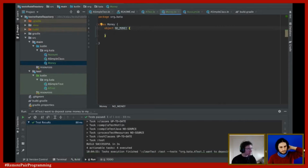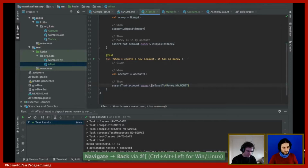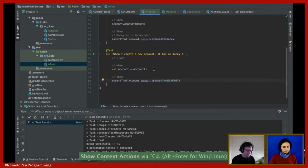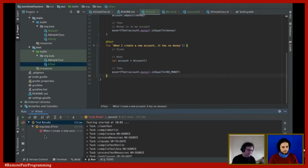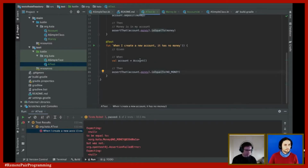Yeah, we can just try this and see whether we want to have this one. I'm going to import this so it's clearer. Let's run our test again. So it's failing because right now it's null, and it's no longer null. At least we don't want it to be null.